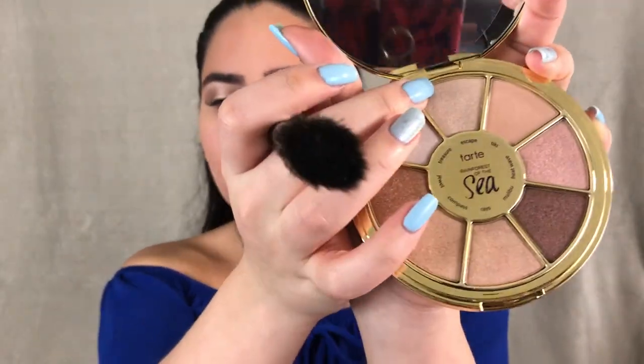Okay, so I applied my base and then I put some blush and some bronzer, and before I put on my highlight, I realized that I could use a color from the eyeshadow palette as highlight. So I'm gonna be going in with this shade right over here that I use for my inner corner, and I'm just gonna use that to highlight my face.